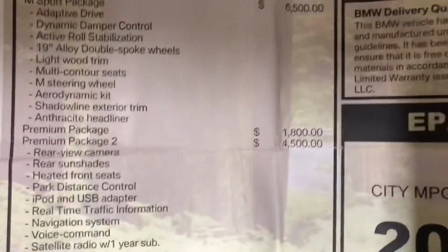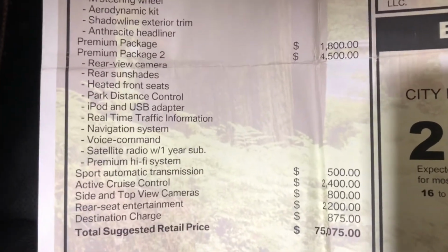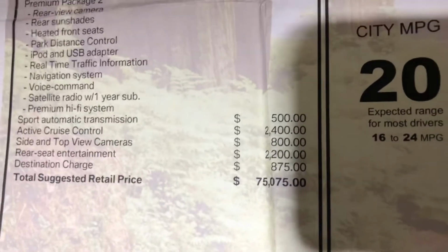Got your premium package, premium package 2, $1,800, $4,500. The way how BMW charges for these options. Hey, man, it is what it is, you know? What else is it? $2,400 for active cruise control. That is crazy. $2,200 for the rear entertainment. And it clocked out at $75,075. Literally.